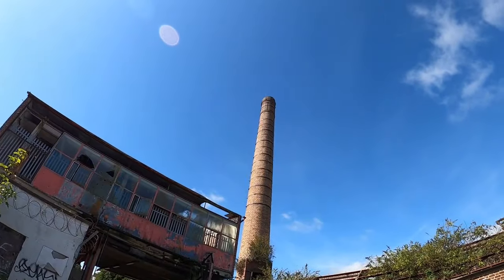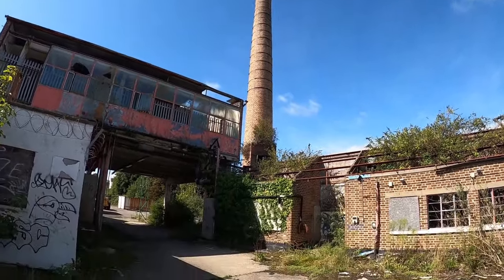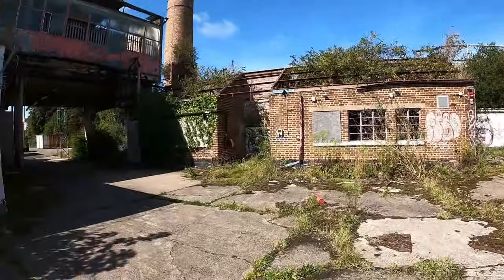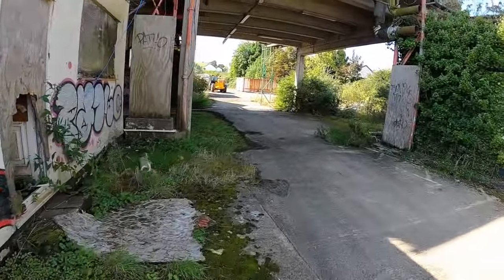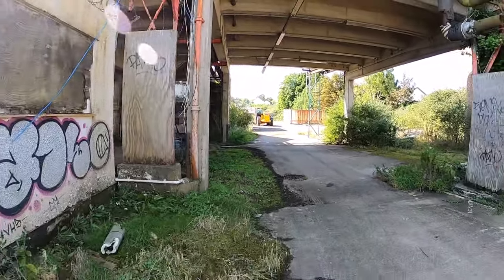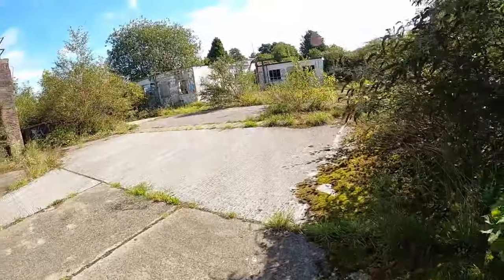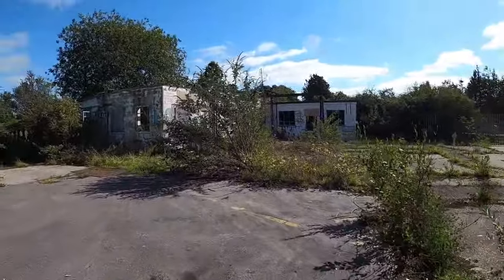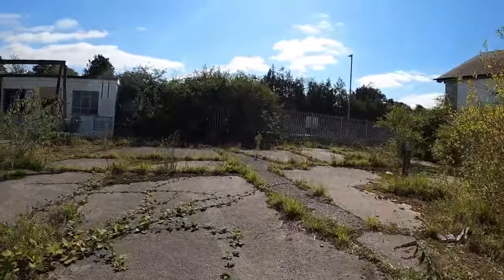Great big tower, that reminds me of the old brickworks. You get towers like that in the brickworks, as long as it don't come down. It looks pretty rotten. And it's a bit of a windy day as well. Oh, we've got a tractor there, whoops. Okay, we've got some sort of tractor there. It's not as abandoned as I thought it was. I think we'll make a move then. Let's just have a look around here.